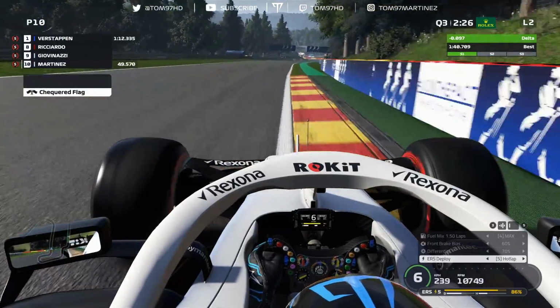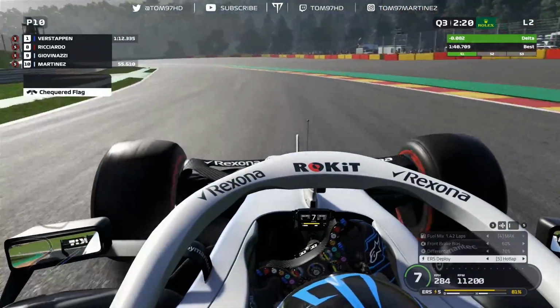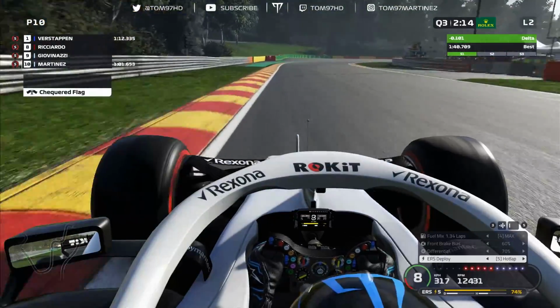Important to not run too wide here. You will invalidate if you're not careful down the hill. And we're a fraction up as we go towards Pitlane here. Going to throw the car in. And this time we actually find a better lap time here. Really committing to keep it nice and tight on the exit. And so far, it's a good lap.